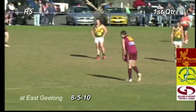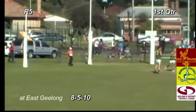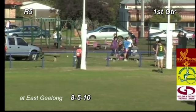So Scroblack from about 35, almost directly in front, comes in. Normally a good kick, but he stabbed at that one. Yes, he didn't go through it. 2 goals, 6 now, East Geelong 18, they trail Werribee 3-3-21. To the back pocket.